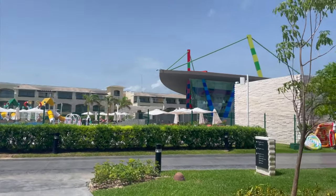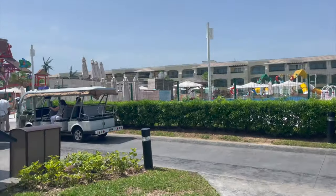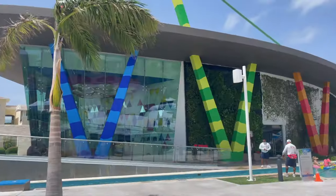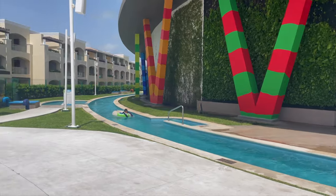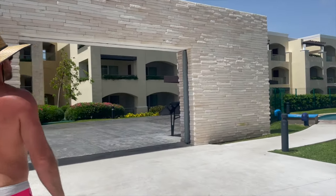But they also have a huge water park for the kids. I know this resort is great for families because of this water park. I mean, it's pretty awesome. They had a lazy river, they had big slides, they had kiddie sections. So I just thought I would show y'all a little bit here just in case you're traveling with little ones. Even my big kids would love coming here.